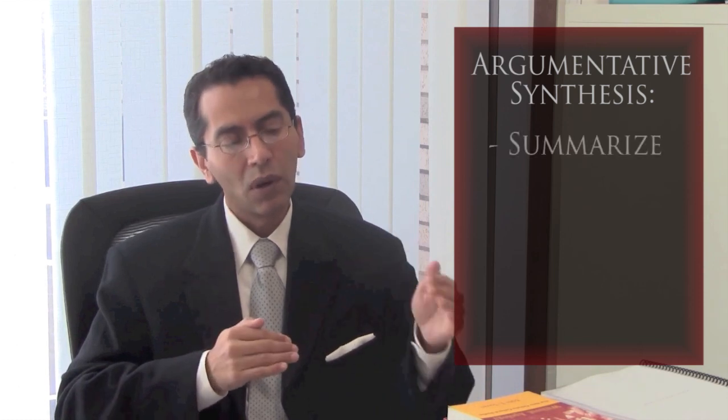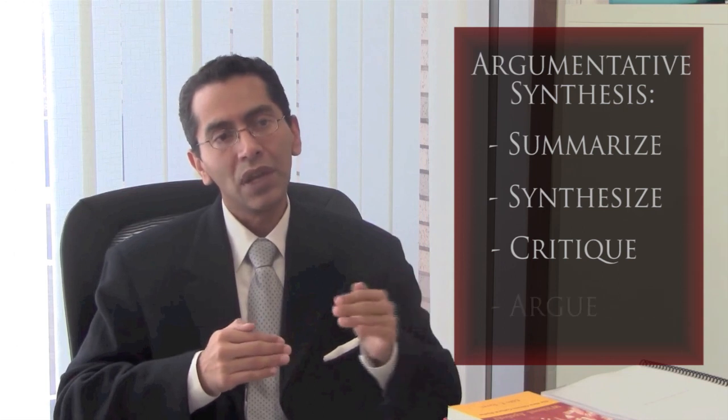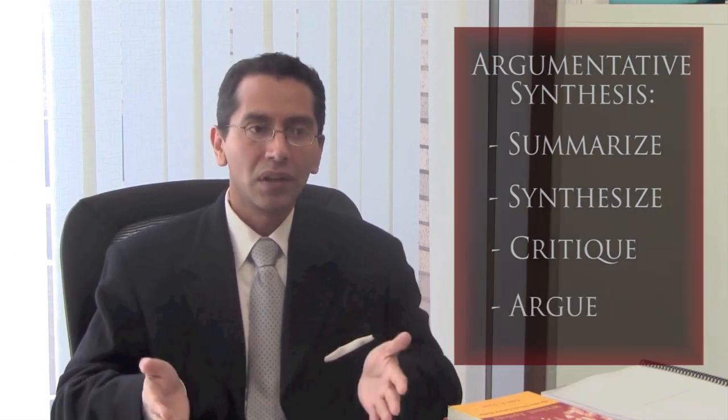From there, we move to the third assignment, which is the argumentative synthesis. And once again, they're required to do the same thing. But whereas the explanatory synthesis required them to be neutral, to not show their bias, but to, in fact, engage in an open-minded reading of various sources, the argumentative synthesis allows the student to, once again, summarize, synthesize, critique, and as a result of those skills, take a position in relation to an argument. So that's why we call it an argumentative synthesis.